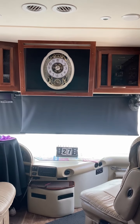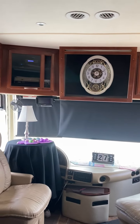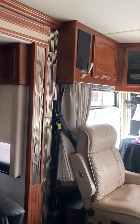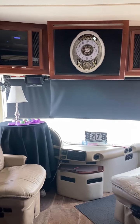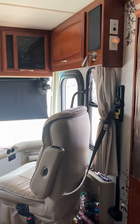Welcome to our 2006 Fleetwood Excursion. We'll take you on a brief tour. This is the driving quarters that we convert into our living room as we move and then stay steady for a while.